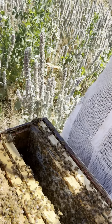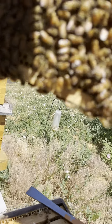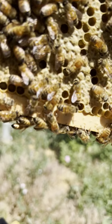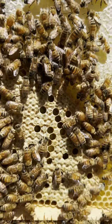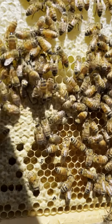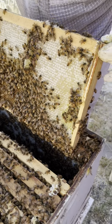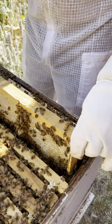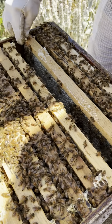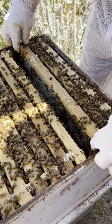Oh no, this has got brood on it. Yep. Let's see if we can get a shot of it now. So this one we have to leave. Yeah, there's capped brood. It looks a little bit different from the capped honey. So she could be anywhere at this point. That's why I'm trying to be careful. I haven't seen her. Well, it doesn't matter if I see her. As long as we see brood, we know she's there.